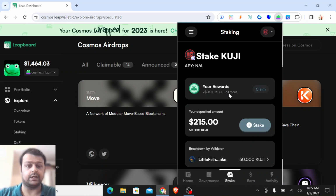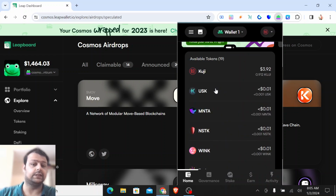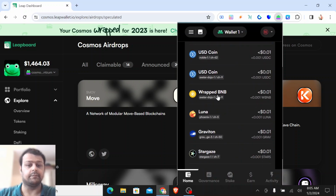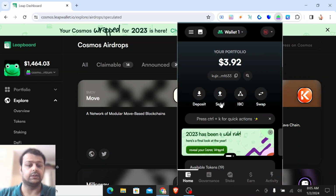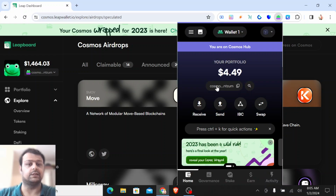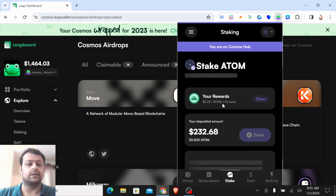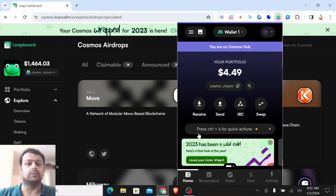So airdrops and the staking rewards, this is like plus 70. I have claimed some of them. As you can see, this is like USK, Manta, a lot of them you keep getting. And also you can switch between chains. For example, if you go to Cosmos Hub and check stake, it's like ATOM plus 13 more.